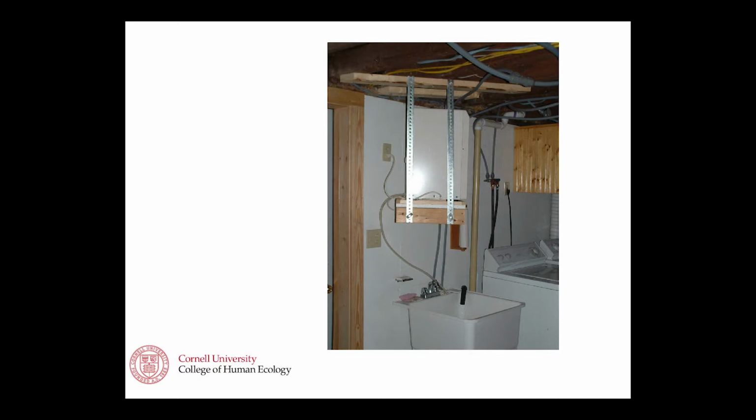I don't have a basement floor drain, so I put together this assembly, and it's just wood and steel straps attached to 2x4s. I attach it to the joists, and I have a tube that runs into the utility sink, so I don't have to empty the pan. If anyone wants specifications on this, get in touch with me. Mary knows how, and I'll send the specifications to you.